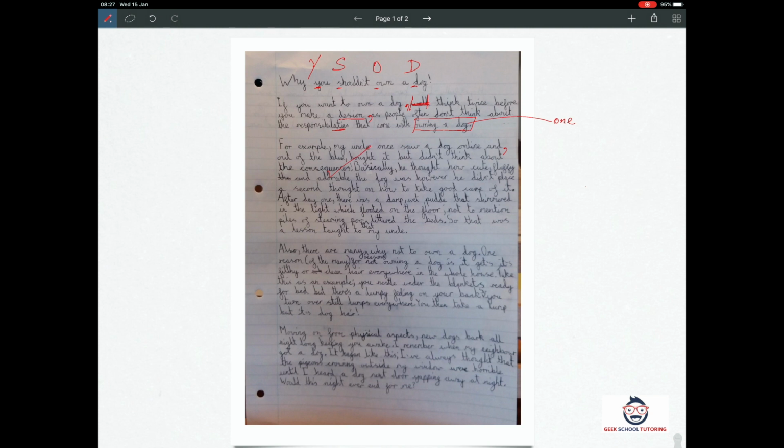Basically, he thought how cute, fluffy and adorable the dog was. However, so I would stop there so that you've got enough breath and you're not saying too much in one sentence. So, however, should have a comma. He didn't place a second thought on how to take care of it. Lovely. After day one, there was a damp, wet puddle that shimmered in the light.